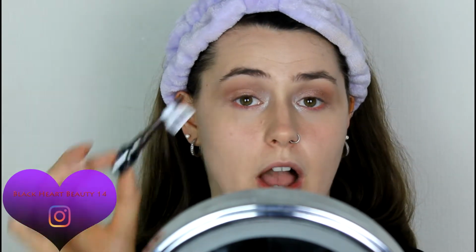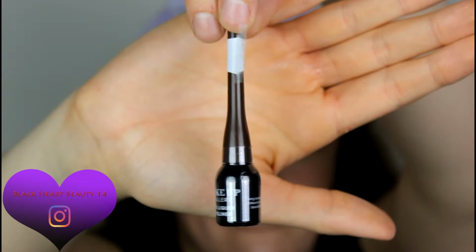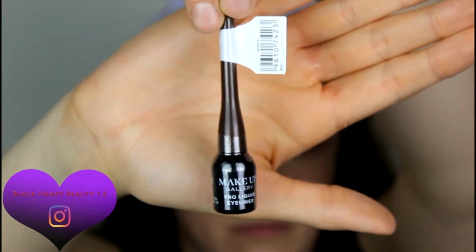Now I'm going to use a bit of liquid eyeliner. As you know, I love their grey liquid eyeliner, so I picked up the brown version. This one is the Makeupgallery Pro Liquid Eyeliner, in the shade brown 4. I'm not going to create a wing, I'm just going to line my eyes with this brown. But yeah, I loved their grey one. I was so impressed by it that I had to get the brown version.